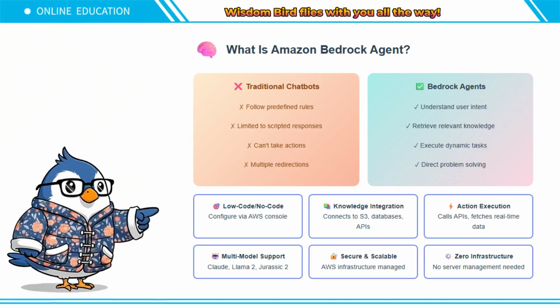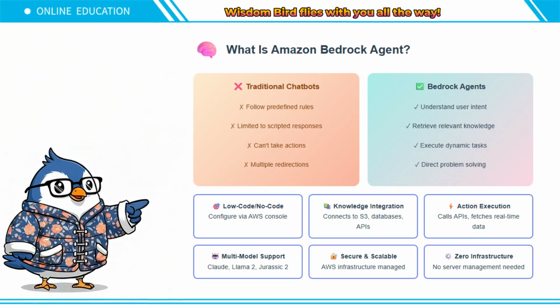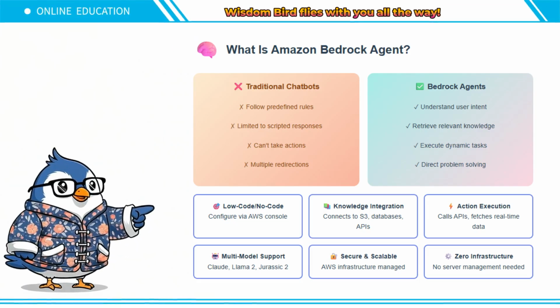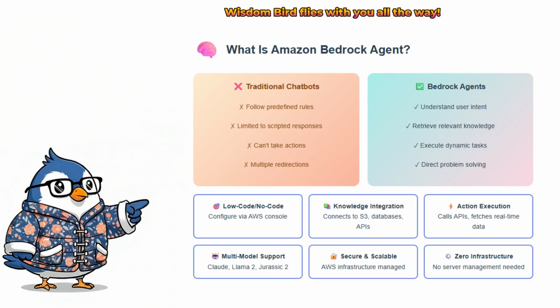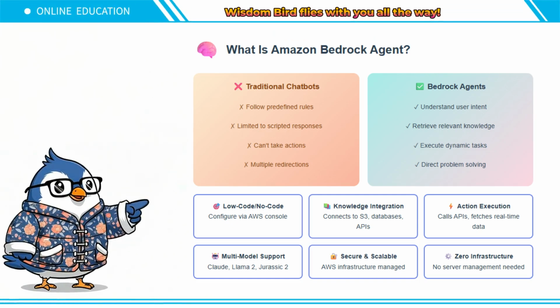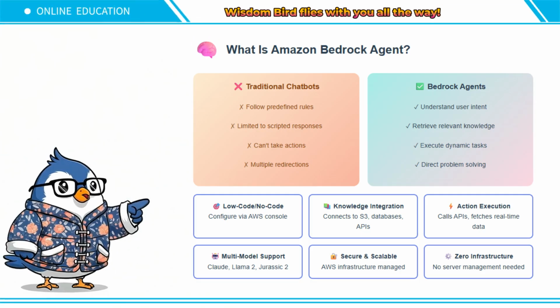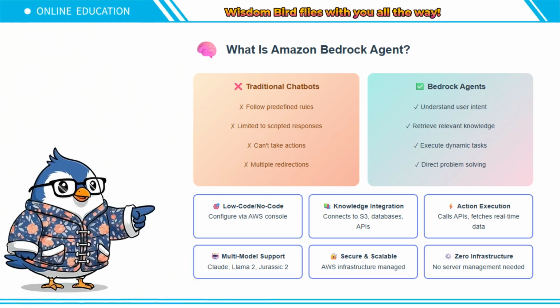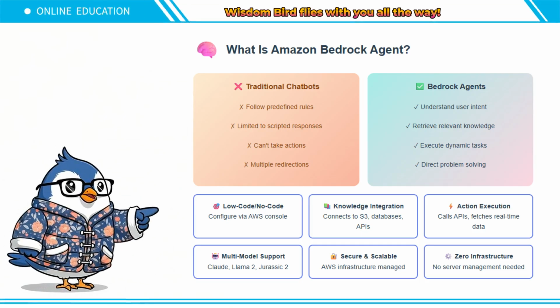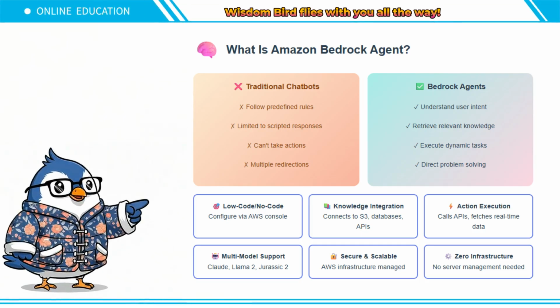Multi-model support. Choose your fighter. Claude for conversations, Llama for specific tasks, or whatever foundation model fits your vibe. Zero infrastructure management. AWS handles all the heavy lifting. You focus on building. They focus on scaling and keeping the lights on. For your exam, lock in this golden phrase. Bedrock agents don't just chat, they act.